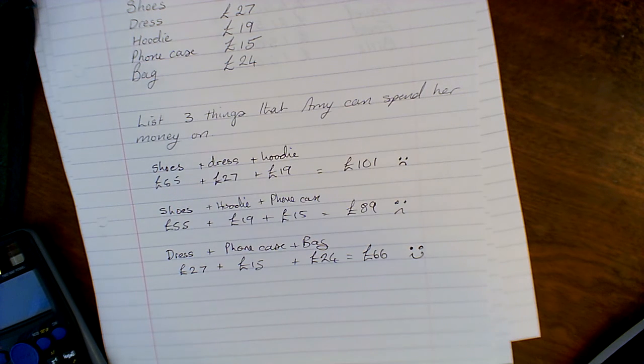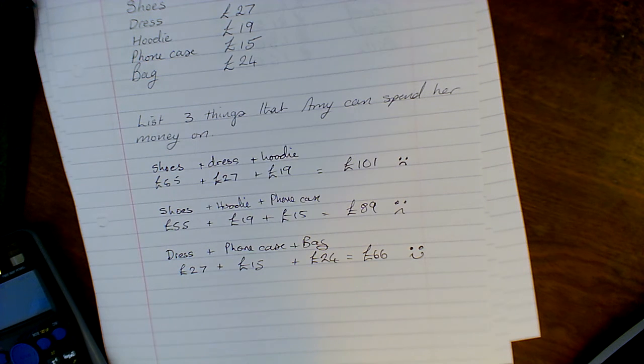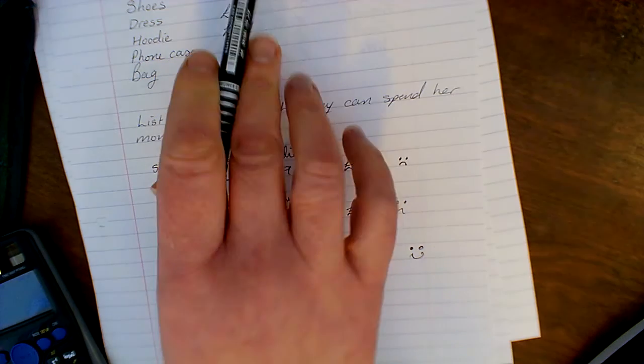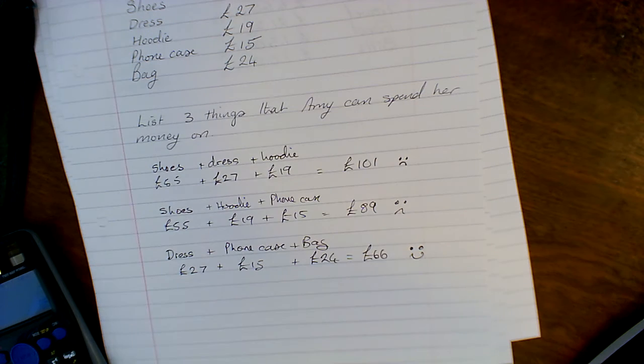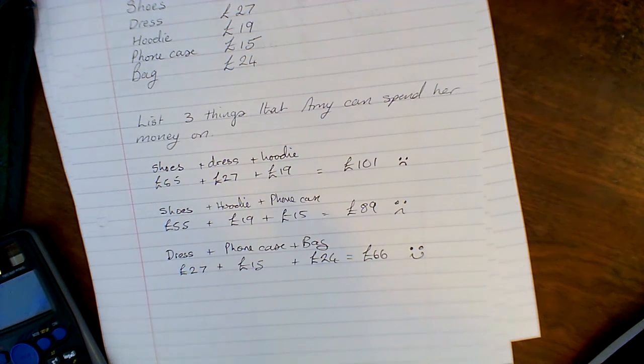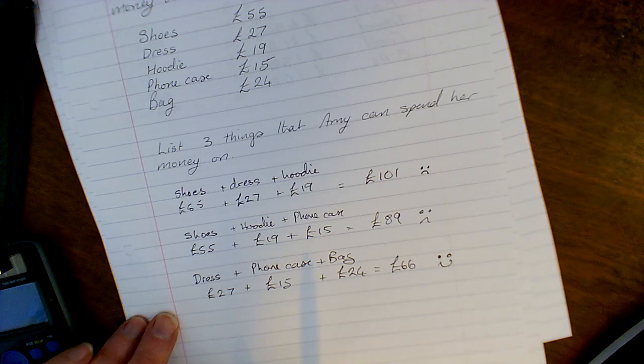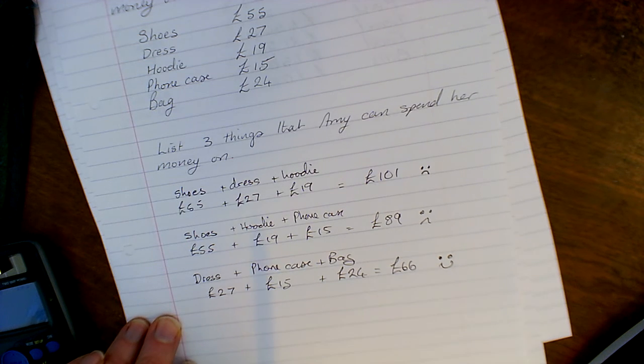She could probably actually add on the hoodie as well. Oh no, that comes to 85. She can't buy the hoodie as well. At any rate, if you're asked to list 3 things and stick within a budget, then often it will just be a case that you can choose any 3 things. However, real life isn't actually like that, or not very often.